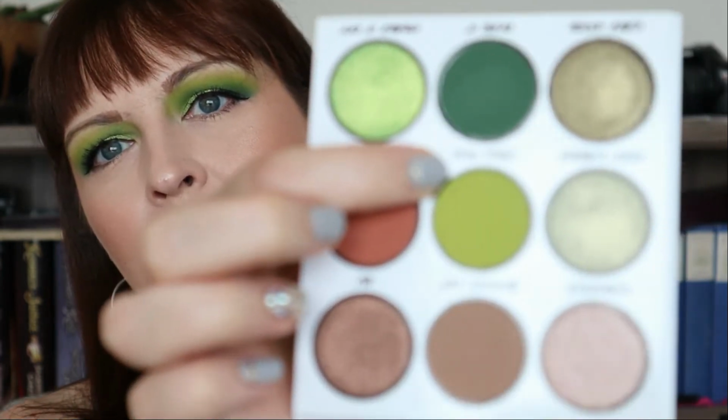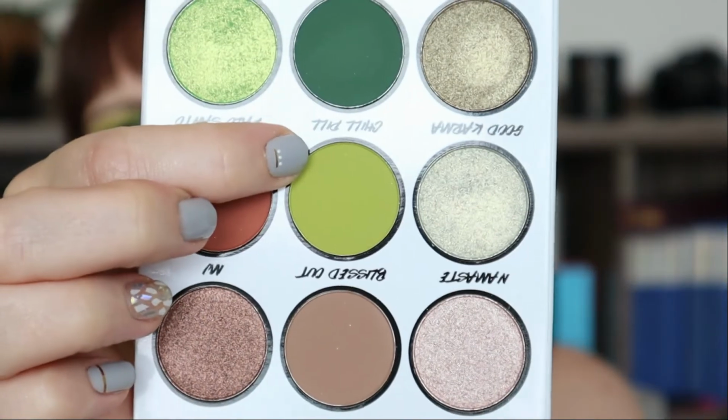All right, my friends, we're back with all of the makeup on, and we're gonna go ahead and finish off that lower lash line. I'm going to start with Chill Pill right here, that first shade that we used, and I'm going to build that up on the lower lash line using the smudge brush that came in this set.